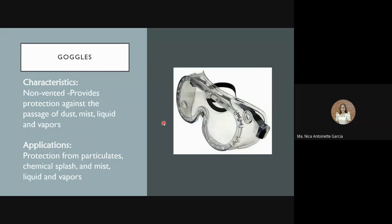For non-vented, meaning it is closed, there is no open area. It is truly non-vented. It provides protection against the passage of dust, mist, liquid, and vapors. So for applications, protection from particulates, chemical splash and mist, liquids, and vapor.